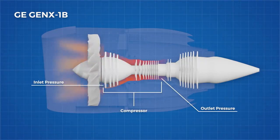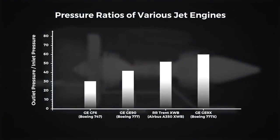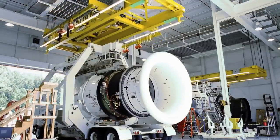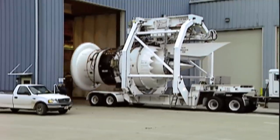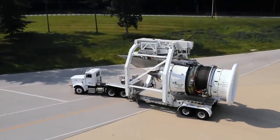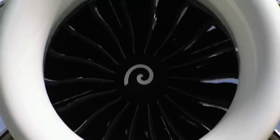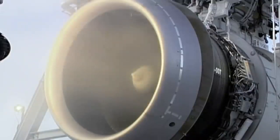This one variable has huge implications for a plane's fuel efficiency, and just as we can see a clear upwards trend for bypass ratios over time, the same can be seen for pressure ratios. The reason for this is fairly simple. By increasing the pressure ratio, we can maximize the energy we can extract from our fuel, because there is more useful energy available for extraction in our turbine and nozzle than if we compress the air less.